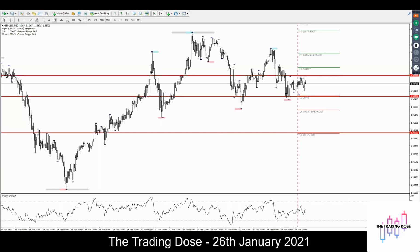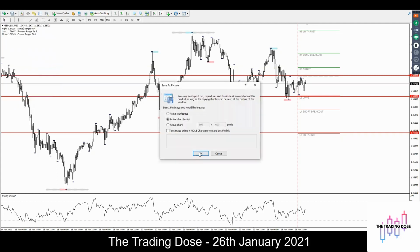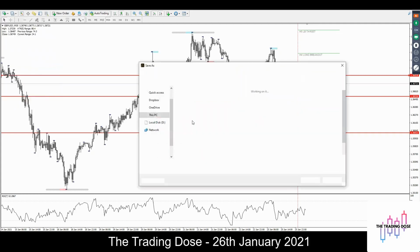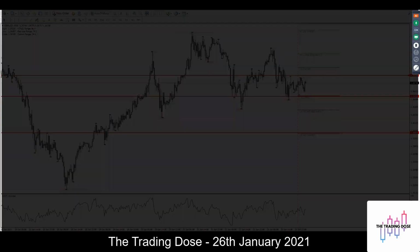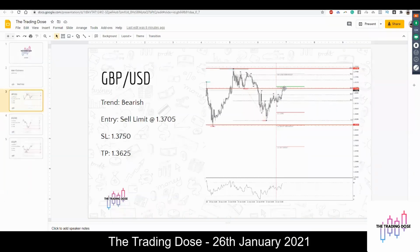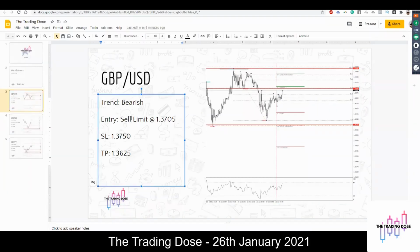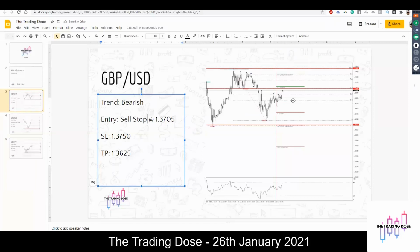Let me take a photo of this and of course update the PowerPoint, the PPT for you guys as well. Right, where is it? Okay, so this is on pound dollar. This was yesterday, so we're going to remove that. Today, it's a sell stop. Not remove the order, right? For those of you who are in, it's just removing this chart here to keep you all updated.